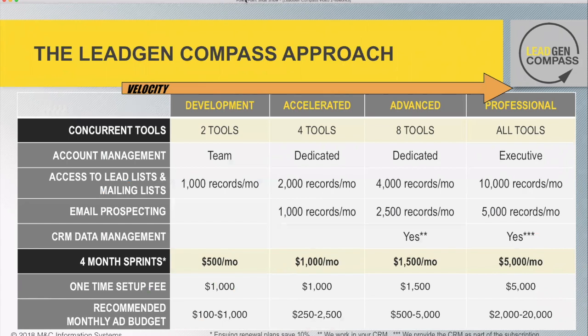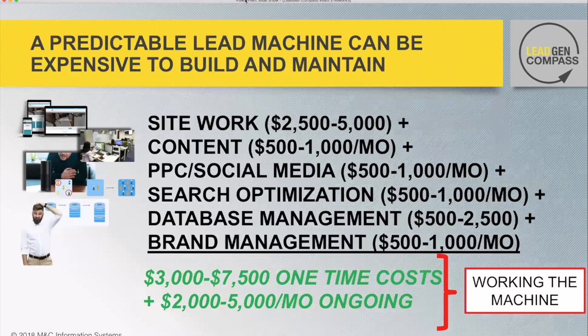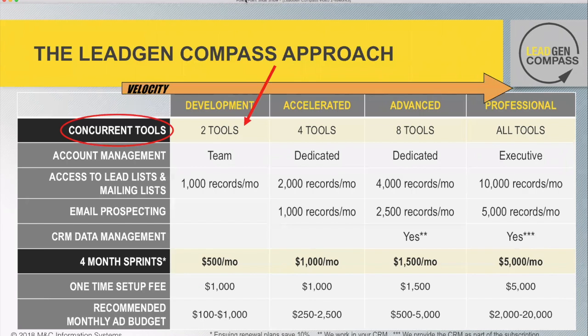We made it available so that you could almost outsource an entire lead generation program to us on the far right. But I want to talk about what happens here on the left. The first thing is one of the things that we noticed when we were putting all this together is you rarely needed any one of those tools. If we think of all of these things that we just covered as tools, you rarely need every single one of them all the time.